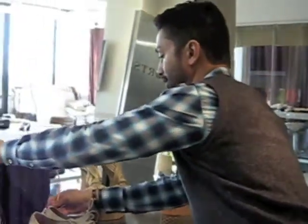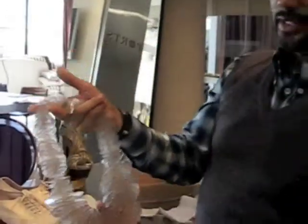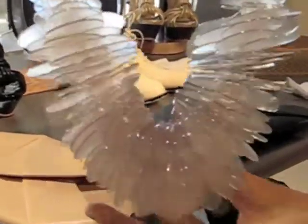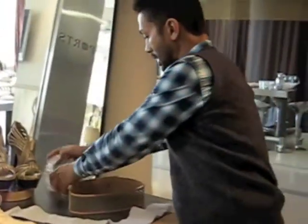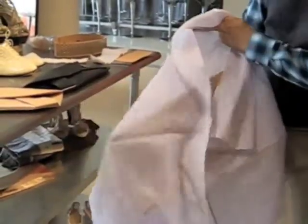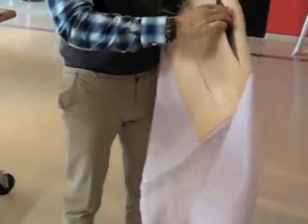I would like to show you also the use of plastic buttons in different sizes to create a necklace. Here's another example of mixing mediums, taking two elements, the silk and the leather, to create a clutch purse. There's the clutch where you would store all your stuff. Again, it's just a little bit more of a play on a clutch bag.